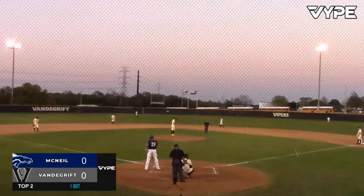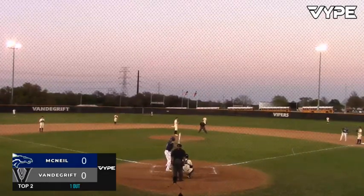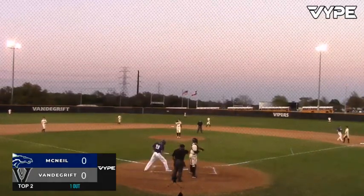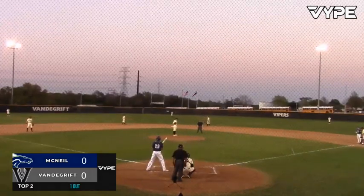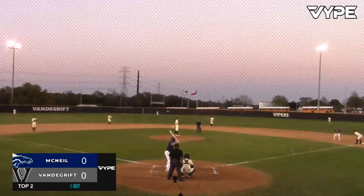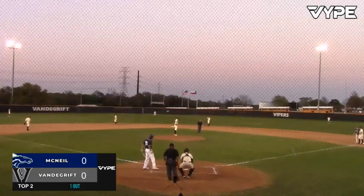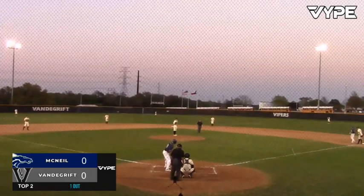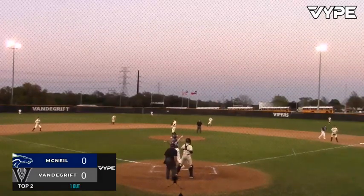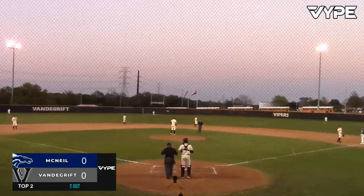And that'll bring up number 29, designated hitter Caleb Crail. Third baseman Lilly still hanging out right on the edge of the infield grass here in case Crail lays down another bunt. He does not square around. Looks like called strike one. Next pitch. Good breaking ball in there for called strike two. On to the count to Crail. Next pitch, breaking ball swung on and missed, strike three. Second strikeout of the night so far for Vandegrift pitcher Freeman.